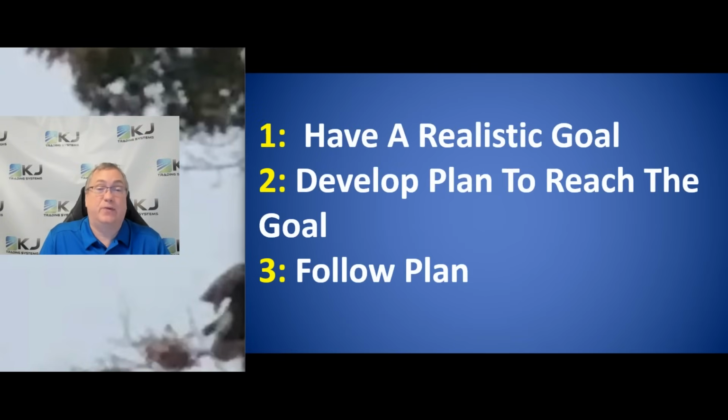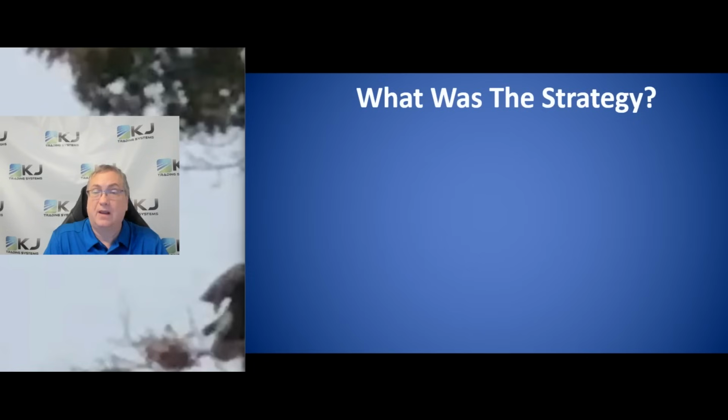So those are the 3 steps. Have a realistic goal. Develop a plan to reach the goal. I use my strategy factory approach. And then you follow the plan, even when it's kind of painful. If you do these 3 things, you'll be in good shape with your trading, or you'll certainly be a lot better off with your trading.